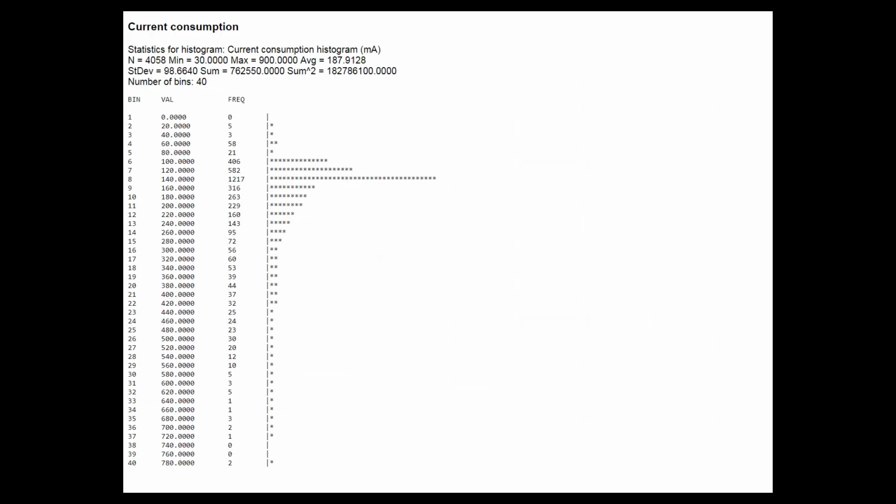Woodstock is now measuring the current consumption of its electronics 5 times a second. This histogram here is produced from the last test we did at Weston down on Southampton Water, and it gives an average current consumption of 188 milliamps, and a maximum of 900 milliamps and a minimum of 30.